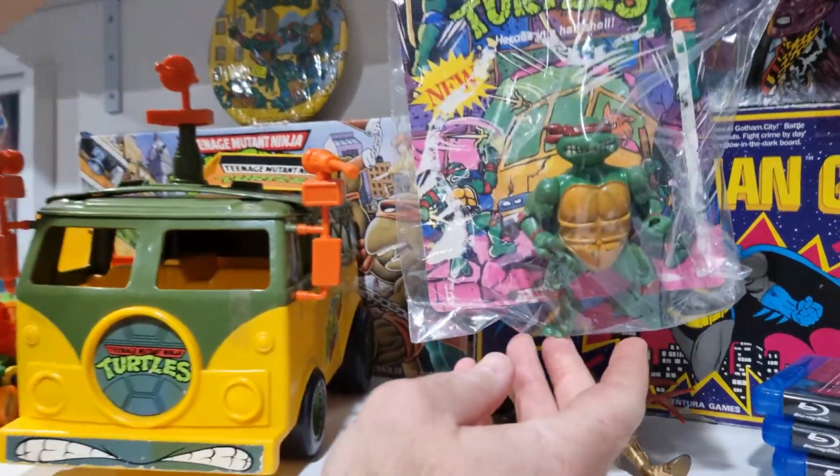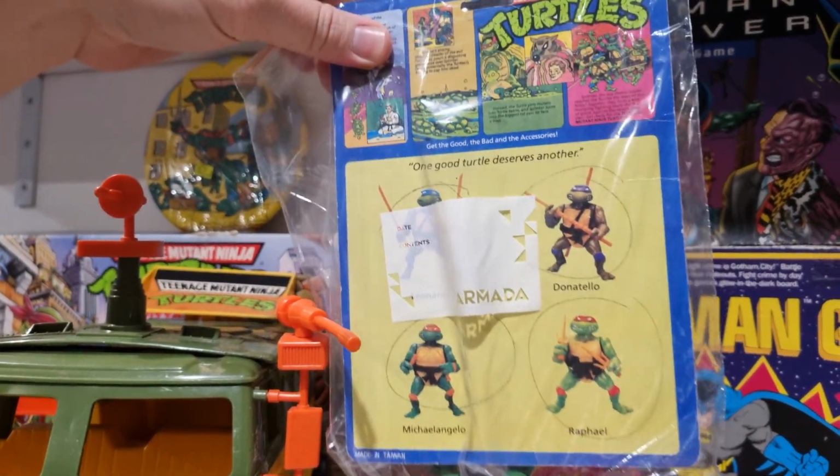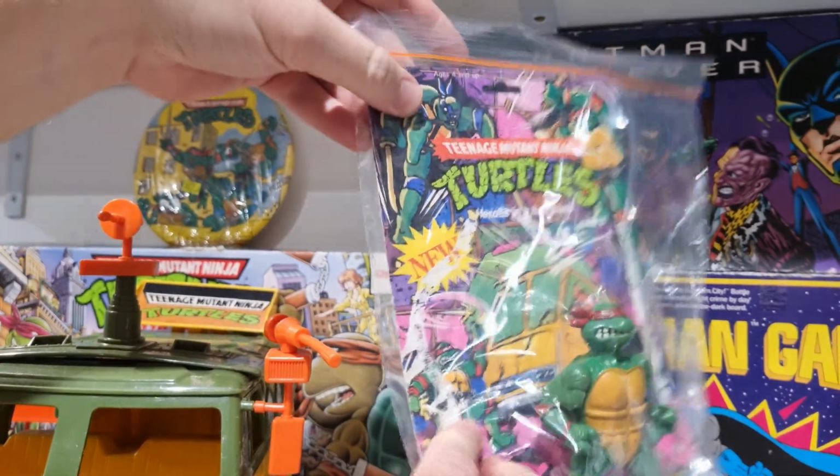Let's have a look at that. That's pretty crazy to see, with the original card back. Oh, and the card back's actually got... And you can see where I've done the same thing you were talking about. Yeah. Circled the figures that I wanted or needed.